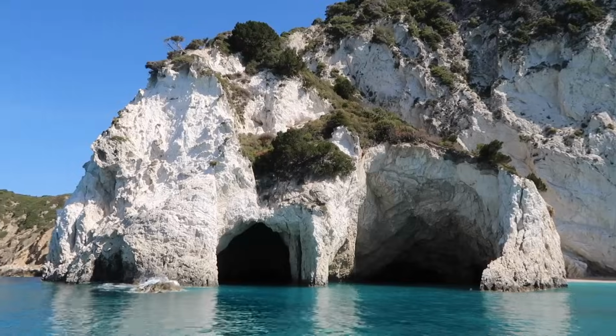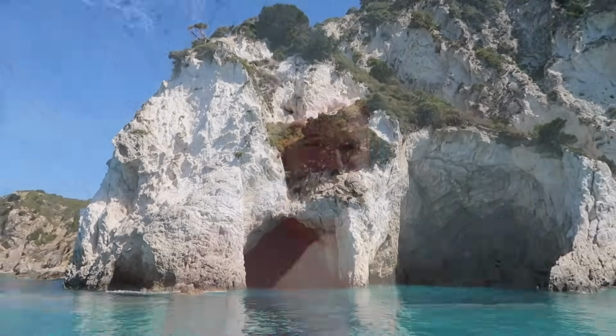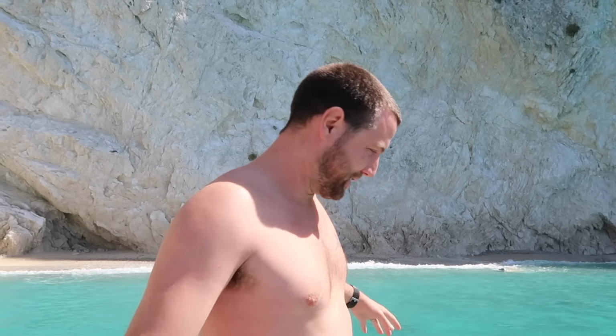We've been ripping around the island in this boat now for about an hour and just looking at these beautiful caverns and these archways. Reminds us of Gozo in Malta a little bit. But this water here is like the perfect turquoise blue, totally Mediterranean. Are you guys swimming? I can't help but to jump in. Oh my God.